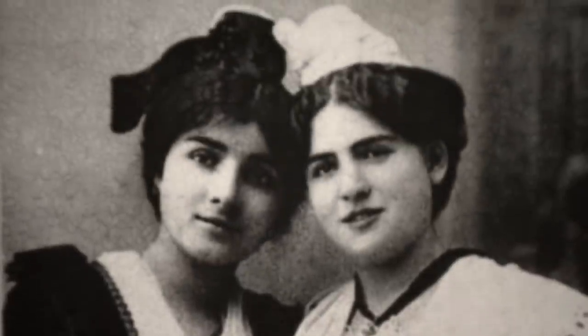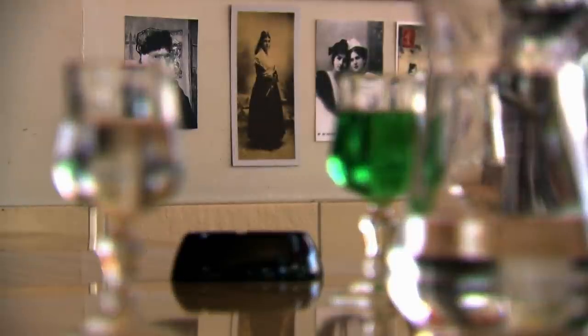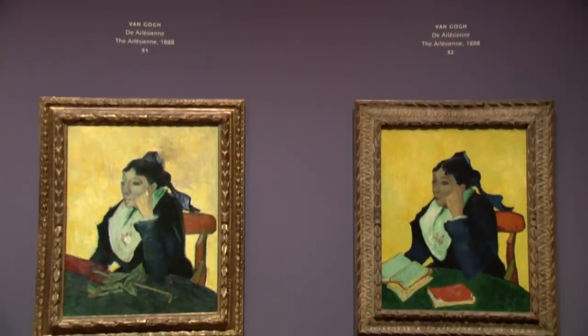Bizet, the great composer of Carmen, even wrote a musical tribute to the legendary beauty of the Arlesiennes. It's the suite of gorgeous melodies you're listening to now.